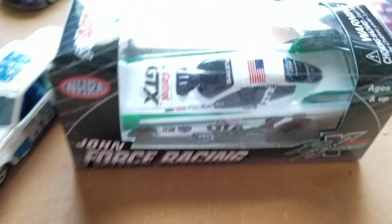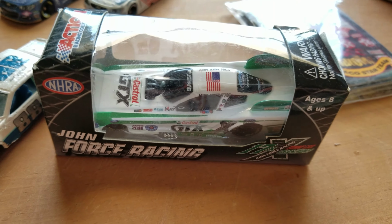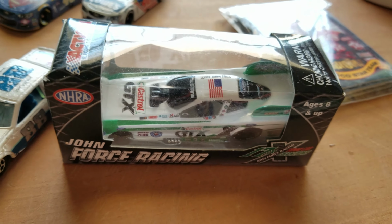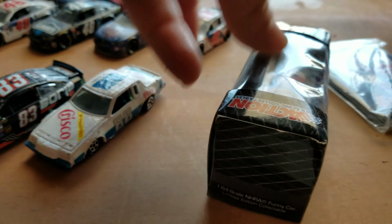And then most people don't know this because they know Lionel for NASCAR, but a John Force Racing NHRA car. So this is a pretty cool thing to have. It's not NASCAR, but it's made by the same people who make the NASCAR diecast, so I figured I'd put it with the rest of them.